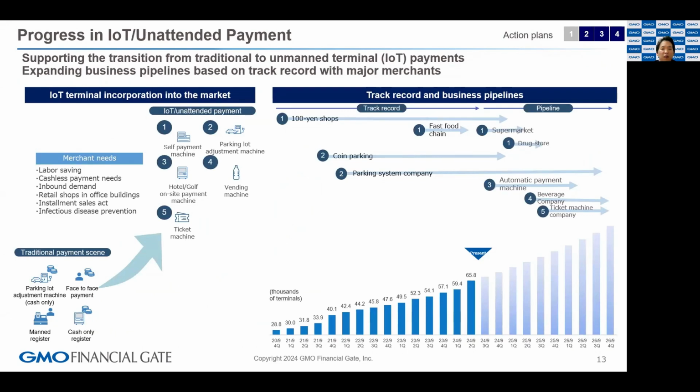Next is our efforts in IoT and unattended payments. Currently, there is a continuing shift from manned terminals to unattended terminals due to the need for labor-saving cashless payment machines and such. Payment machines are becoming increasingly unmanned. In fact, it is being introduced at major 100 yen shops, major coin parking companies, fast food chains, and such. These IoT terminals are planned to be introduced at locations such as supermarkets, drugstores, and automated payment machine companies. This concludes the explanation of our medium to long-term plans and growth strategies.